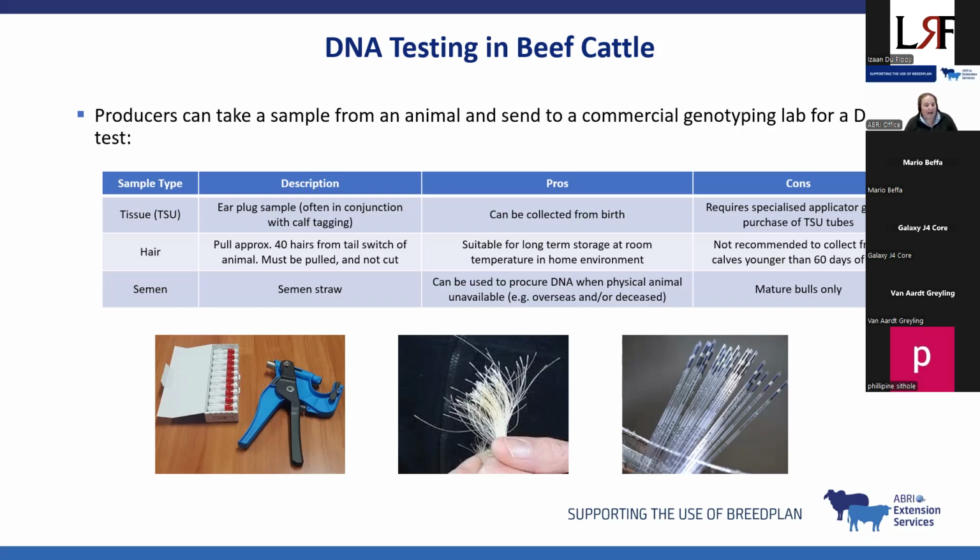So a variety of options. I'm not sure what the favoured samples are across Southern Africa, but I would recommend when you are looking to collect samples for DNA testing purposes that you make sure you know what your genotyping lab's protocol is, and you follow their collection, storage, and mailing protocol for that particular genotyping lab, because they'll have the types of conditions that they want to receive those samples in.